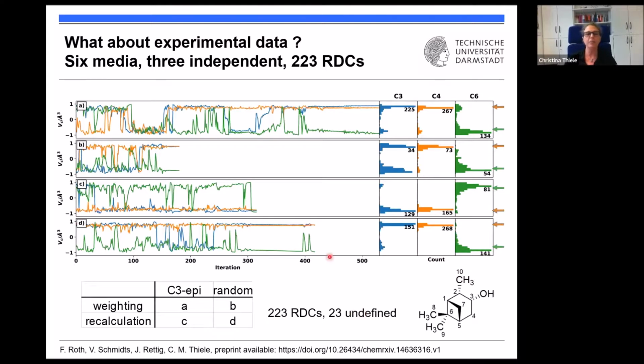So what you see here now are the trajectories of the experimental data. The upper trajectories are starting from the C3 epimer, and these ones are starting from the random coordinates. And you see different algorithms: the weighting algorithms, and the recalculation algorithms. What you see is that you get the correct configuration out in all cases. This is the important information. Only in one case is the histogram a bit off, and this is because the inversion of C3 takes place at a very late stage. We have 223 RDCs measured, and 23 of them are not available.